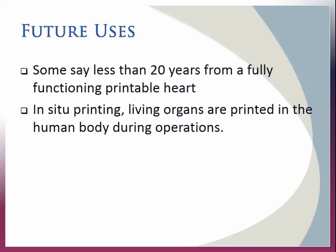Future uses, I think, are widespread. The future of 3D printing in healthcare is diverse. I think we will see it multifaceted across multiple domains. Some people say that we are less than 20 years from a fully functioning printable heart. Obviously, given my excitement for this issue, I think that training and simulation in 3D printing will continue to explode, or at least that's my hope anyway.